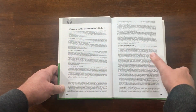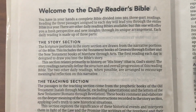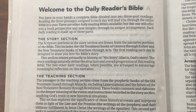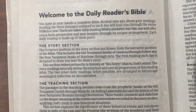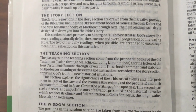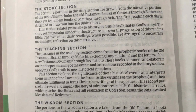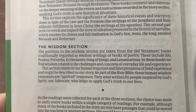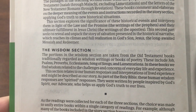It's going to give you a welcome and how the Bible's broken down, because it's not simply read through Genesis to Revelation in 1 year. I'm going to show you, but it's broken up into 3 sections. You get a story section, which are readings from the narrative portions of the Bible, kind of time for reflection. Then you get a teaching section, which are readings from the prophetic books and the letters. And then you get a wisdom section, which are readings from the wisdom or poetry books.